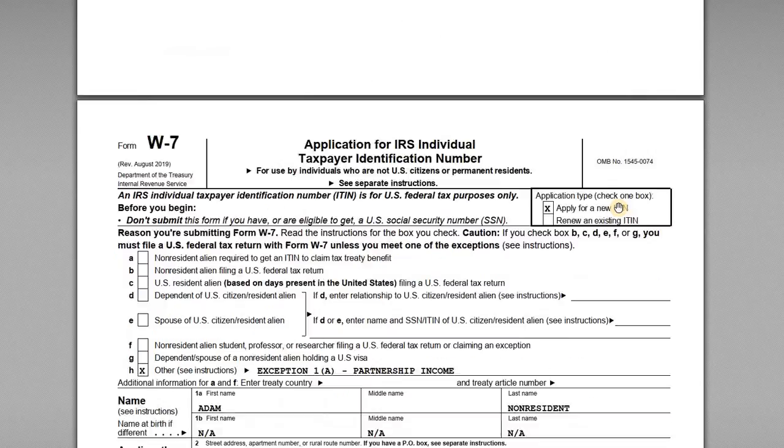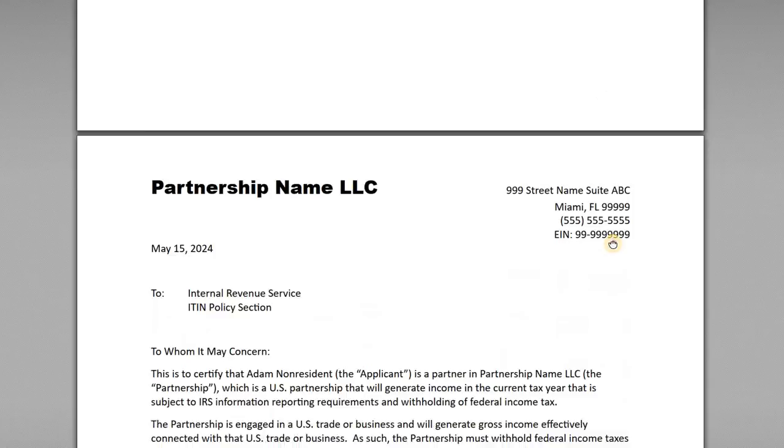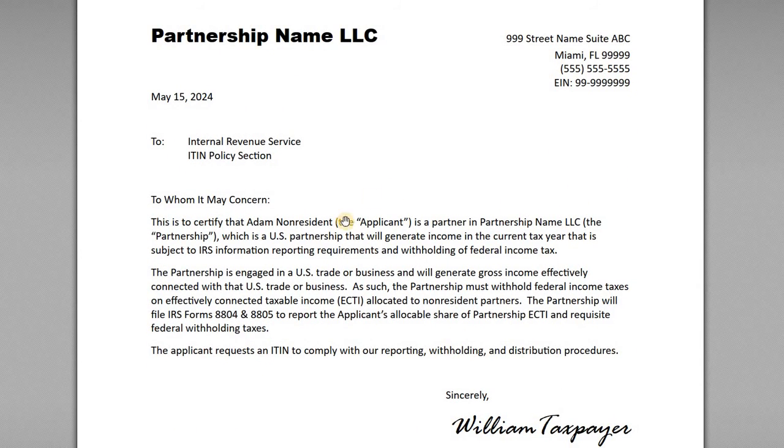All right. So we've gone through the W-7. We've covered the passport pages. So let's look at the withholding certificate. So notice that this wasn't required, but I recommend doing this just to make it clear that yeah, this is a partnership, and they need it for these 8805s and 8804 reporting obligations. So it should be on company letterhead, ideally.